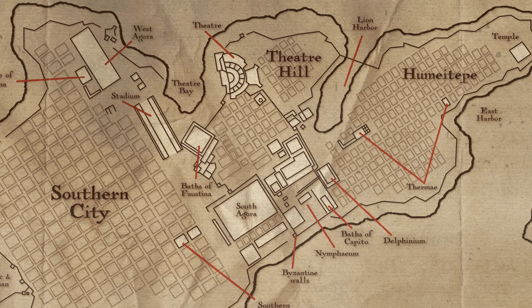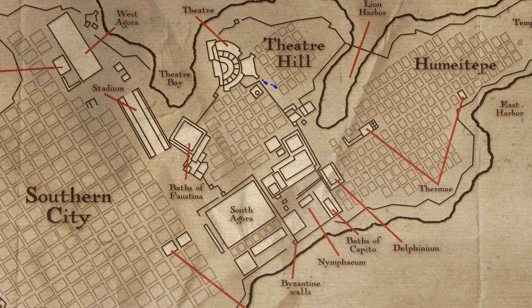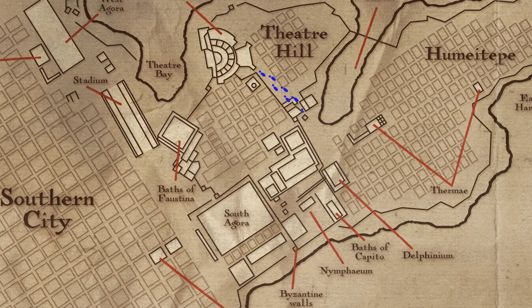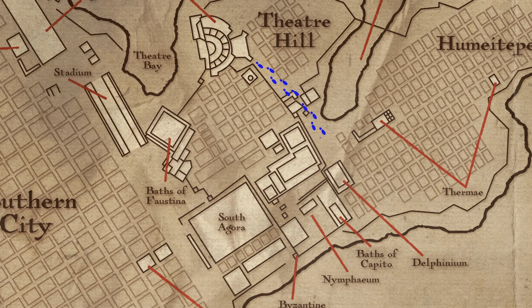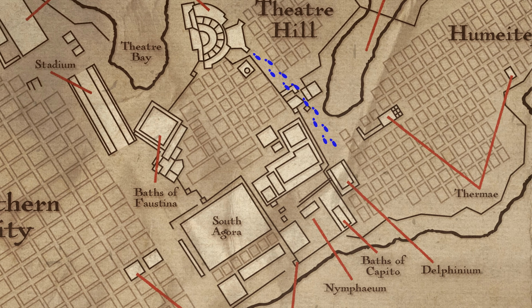Under Roman rule, Miletus began to rebuild. That's when the theater, which was originally built in the 4th century BCE, was expanded into what you saw. They built a 32-meter Doric-style stoa to house shops on the waterfront, and they upgraded the Delphinium, which was the starting point of the sacred way that led to Didyma.